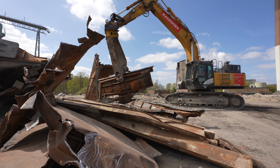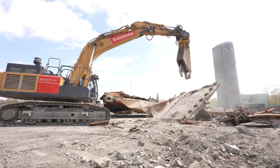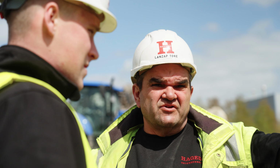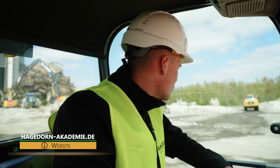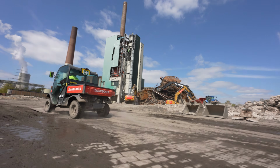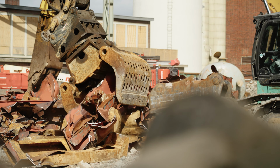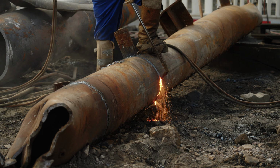The recycling process for the scrap starts here. Several employees are working here using some heavy-duty equipment to break down the steel. The work is being coordinated by Tim and Antonio, an experienced site foreman, as well as several others. Tim had a commercial internship at Hagedorn and now helps the teams outside on construction sites. The teams on site wouldn't be able to get their job done without their welding torches.